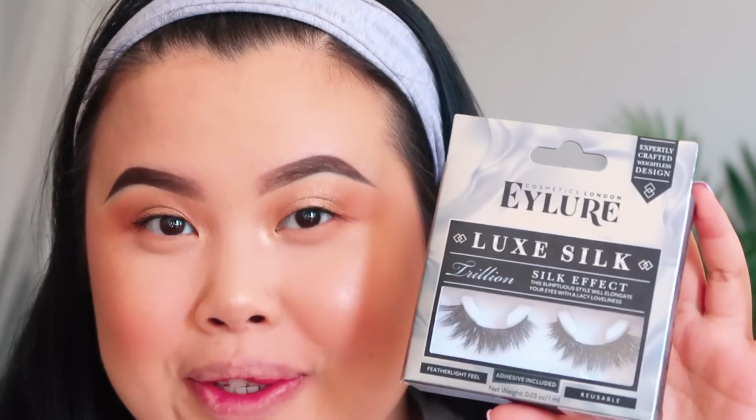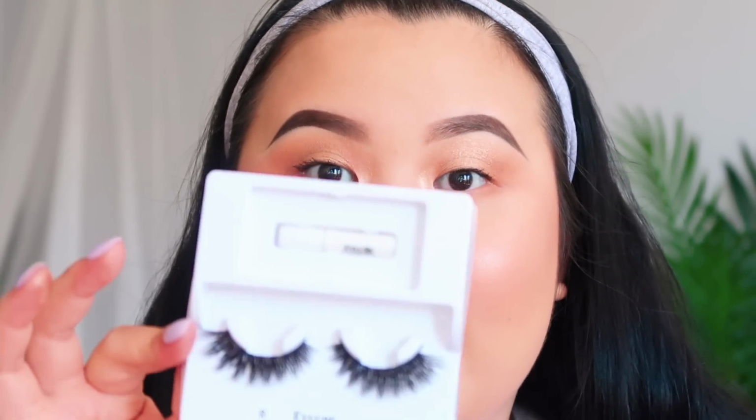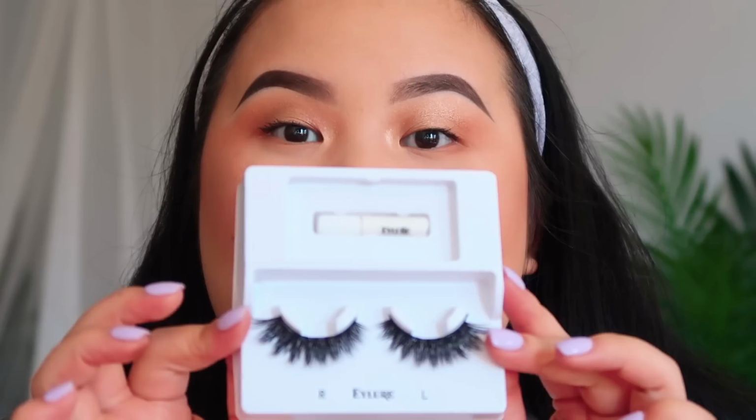For lashes today, we're using these. I found these at Target. They're the Eylure Cosmetics London Lashes in the style Trillion, and they look like this. Oh. I mean, they're pretty dense, to be honest. I'm a little bit scared how they're gonna look on my eyes, but if it works, it's really gonna pull the look together. I don't really have any favorite lashes at the drugstore. I just haven't really found anything that looks pretty on my eye shape, but I hope these ones work.